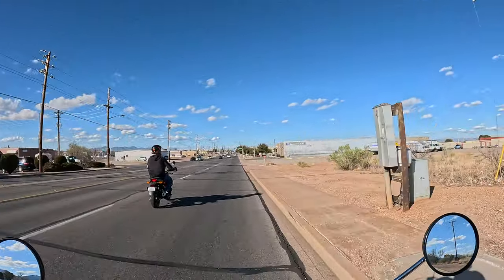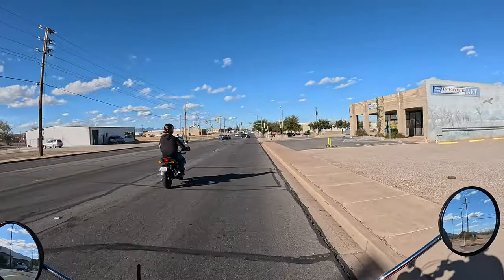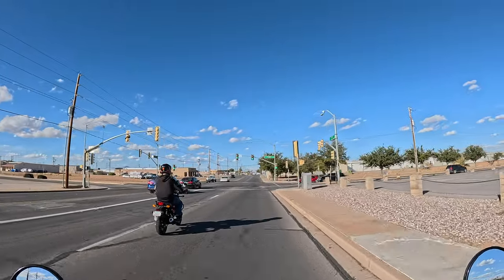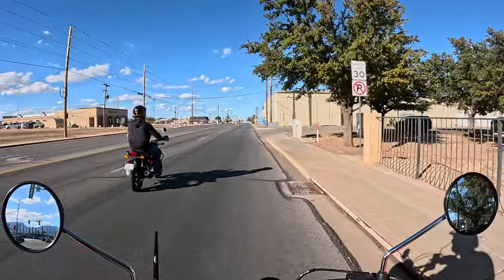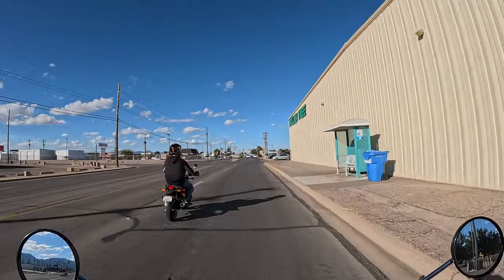So I got this thing tagged today, got that done, got my crossbar put on, got my USB up here put on so I can charge my cell phone or whatever, hook my GPS up on here. Gotta have the GPS, the Garmin. I have no luggage on it yet, anything like that.